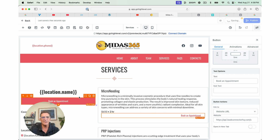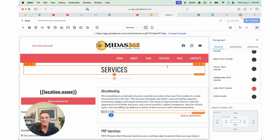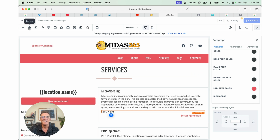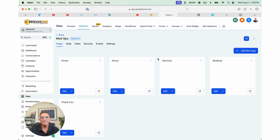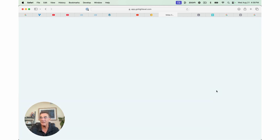So I've hyperlinked the calendar to both of these. I see this as 2 hours. I would have made my calendar 2 hours, but I'll just say, hey, we can solve that. It's now a 1 hour appointment. Okay, so we'll let that save. Then I'm gonna go back out of here, and we also have a booking page. So I'll come in here to click on edit.